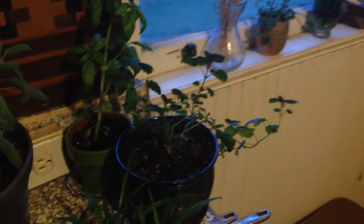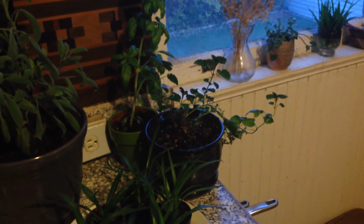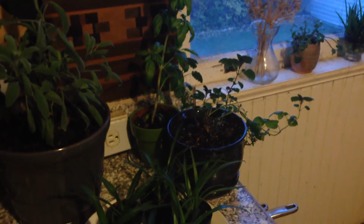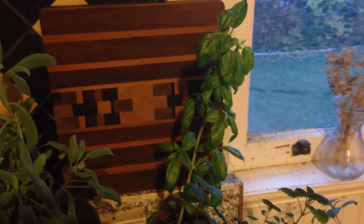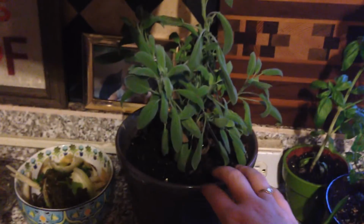And then here is lemon balm. Smells really nice. It was outside. No, it wasn't outside, but it kind of doesn't have the strongest stalks. So I don't know if I just need to rough it up or put my fan on more. And here is my basil. This was outside. Same with the sage. I brought the sage inside. And here are some spider plants.